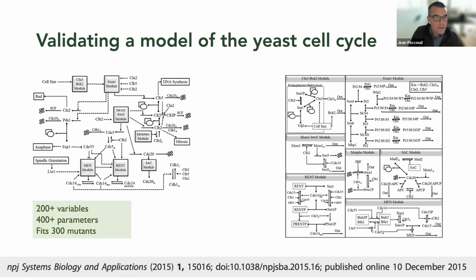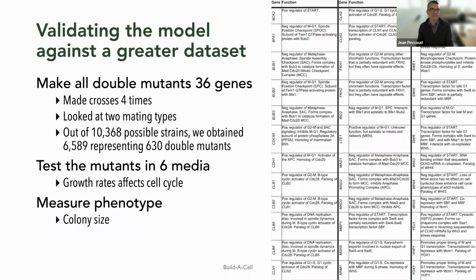And so part of what we did was, instead of building the model based on previously published mutants, we decided to generate a large set of data that would be cleaner and larger, so that we can better validate the model and refine it. So we took 36 genes that were known to be involved in the regulation of cell division. Some of them were already in the model, others were not in the model.